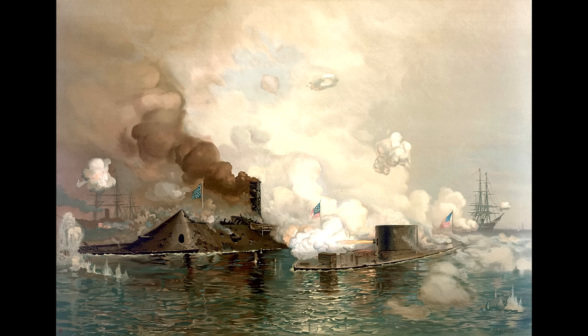Now, granted, her ram had broken off earlier on the previous day's engagement. However, she was still designed for ramming, and she was a considerably heavier and more massive vessel with somewhat better seakeeping qualities. So if Monitor, when you look at her hull, the way her armor draft is shaped, had rammed Virginia, it could have caused some issues. If Virginia had managed to successfully ram Monitor, and she did try eventually, then there's a reasonable chance she might have been able to sink or at least significantly impair Monitor.